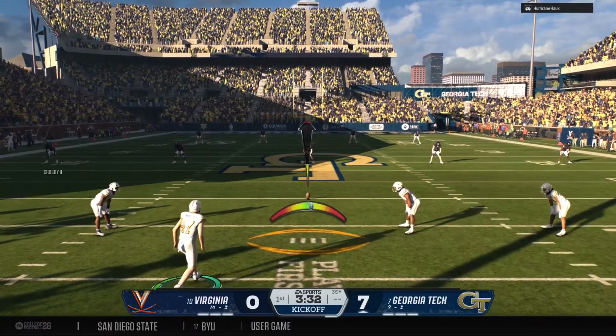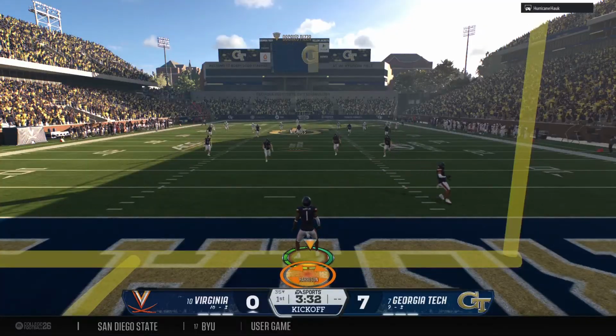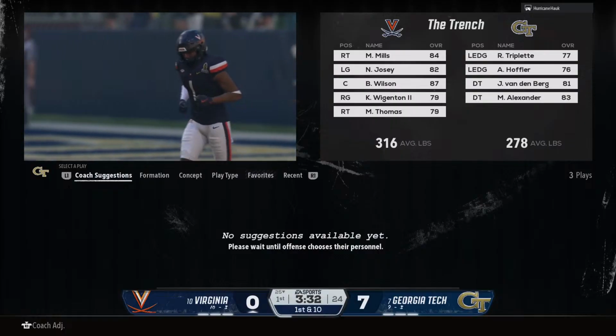Now the kickoff team out there to kick it away. And he'll lead the kickoff right there. They'll start with the 25.